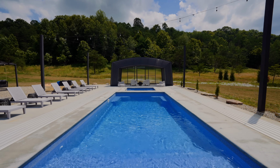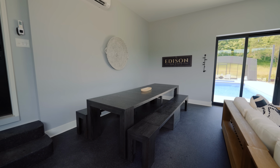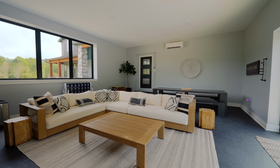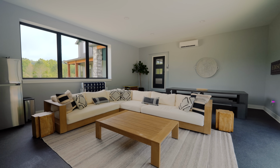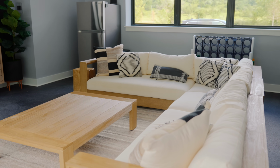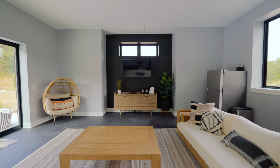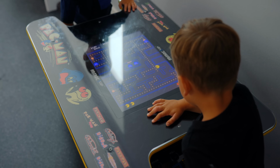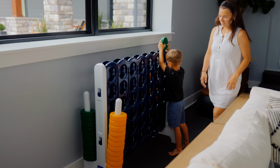And then in the pool house though, we have a dining table, which is very convenient if you want to bring out your food out here while you're swimming. There's a lot of seating out here as well, and it's designed to get wet. So when you're in the pool, you can be in here and be wet. The floor can be wet as well. Very well thought out. TV in here, a couple games. There's a Pac-Man game, which my son loved. Connect 4, which Bishop loved. It's a very fun room, and it's 4 seasons.